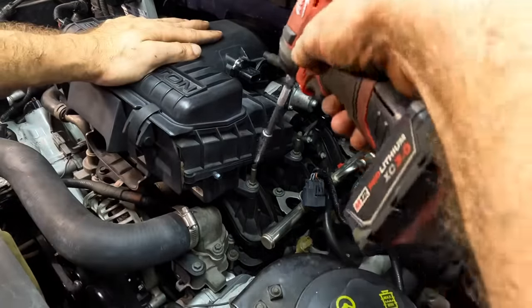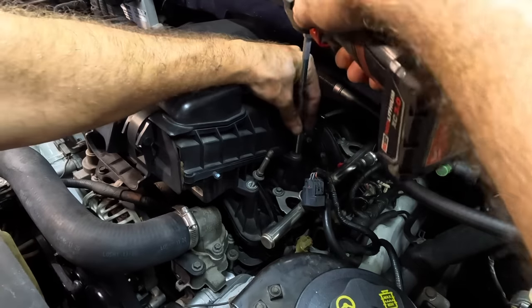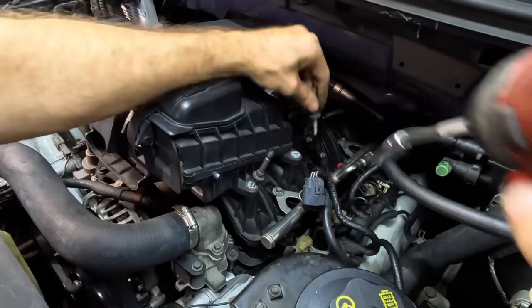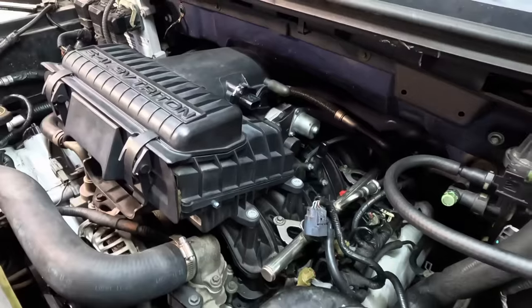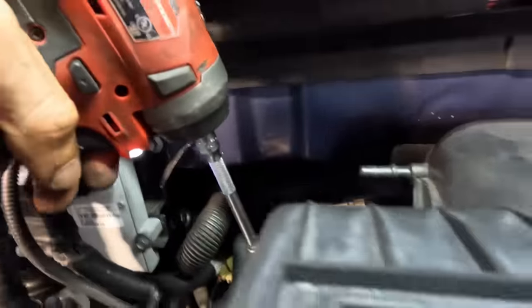Alrighty, let's start pulling some hard parts off now. I'm gonna pull this air filter box off the top of the intake first. Pull the studs out right up here on top of the dash. And then we've got the other two around here on this side.